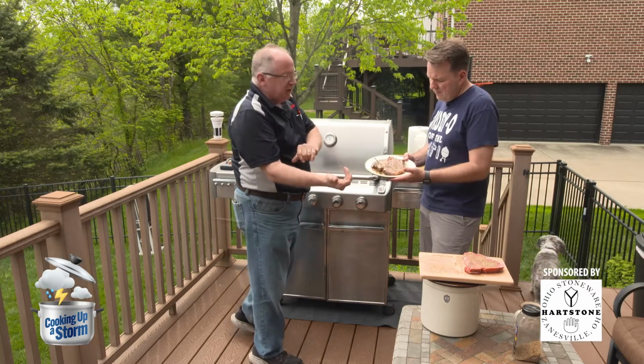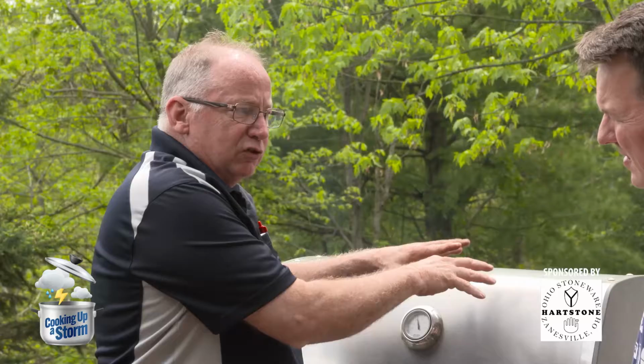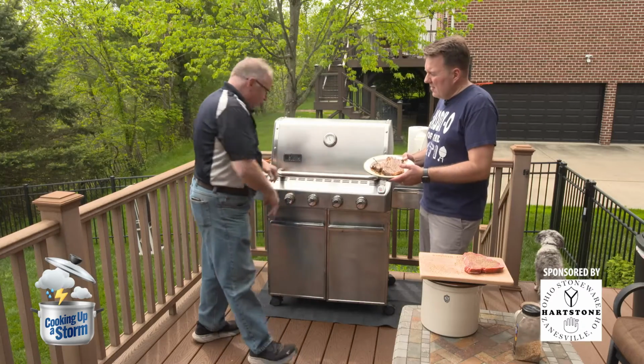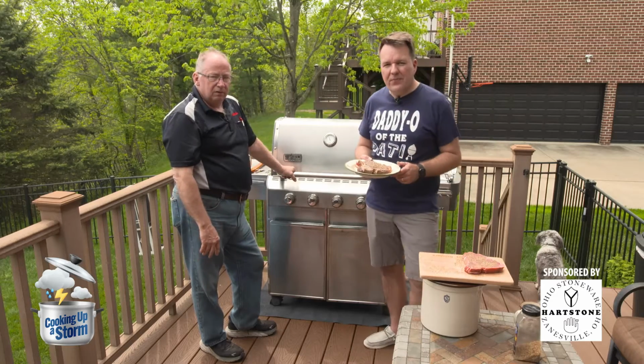We go eat the steak, we come back, and then we're going to clean the grill. That way it's still warm and the stuff's loose and it's still cooking in there. So it's easier to clean the grill when it's warm than when it's cold. That's why I do the one there. Good pro tip. Okay, we got one steak down. Let's move to the griddle.